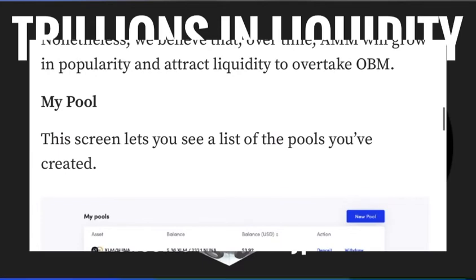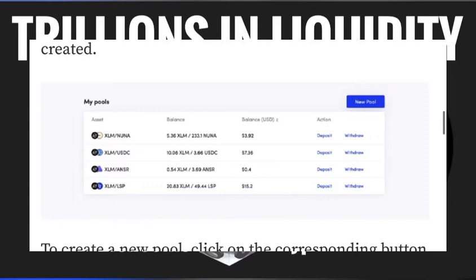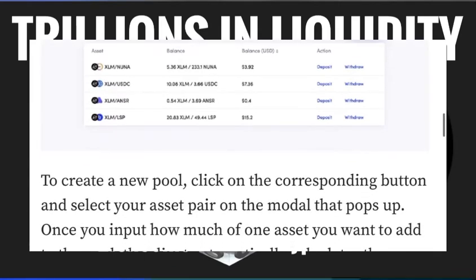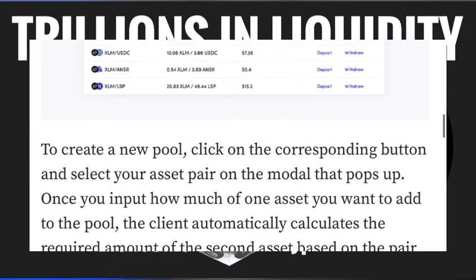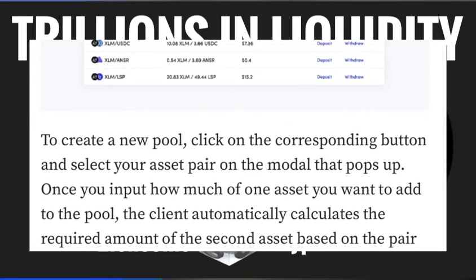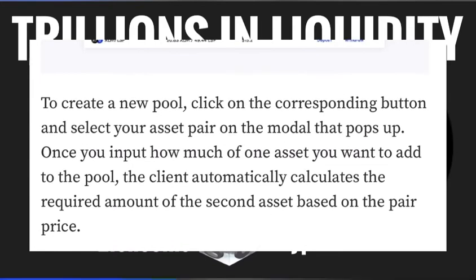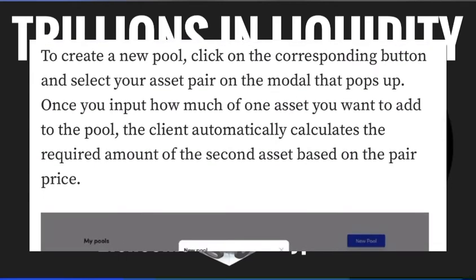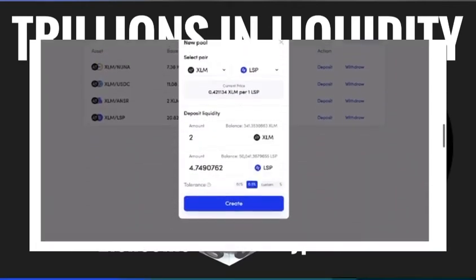My pool. This screen lets you see a list of pools you've created. So you could build your own pools of liquidity and you'll get rewarded for that. Great idea. To create a new pool, click on the corresponding button and select your asset pair on the modal that pops up. Once you've inputted how much of one asset you want to add to the pool, the client automatically calculates the required amount of the second asset based on their prices. And it looks like that.